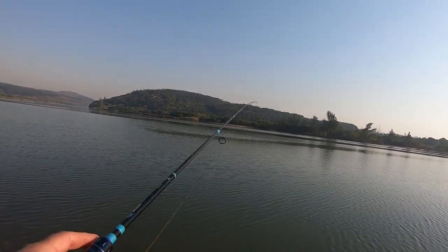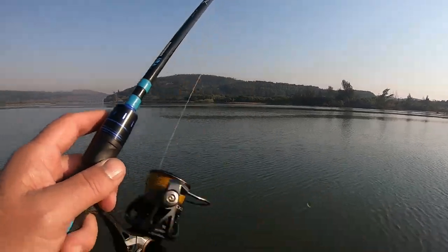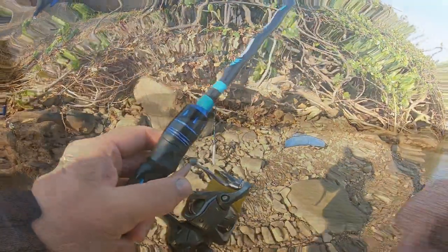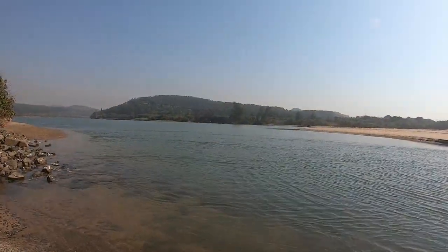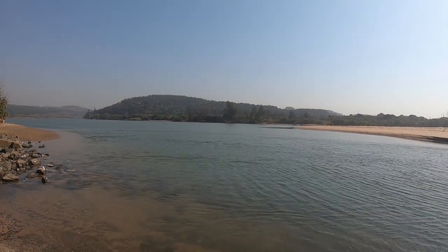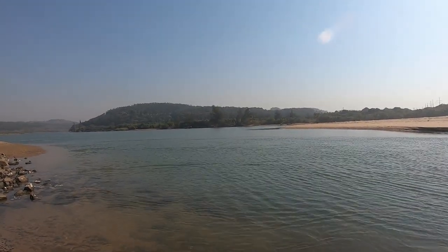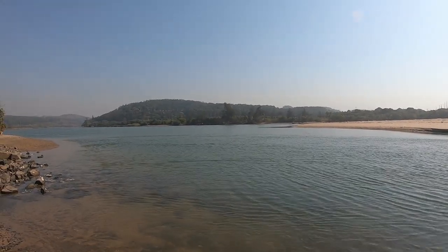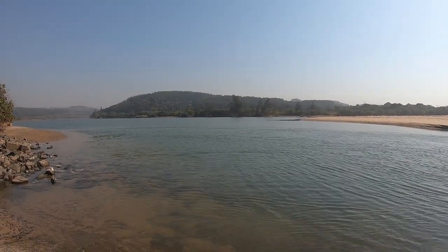Should have caught the other ones by now. Put some more leader on that one. Yeah, unfortunately we ran out of time. Had a couple of casts. When we got here there was a lot of chasing, a lot of chasing on the mullets that were getting smashed. I think it was cob.